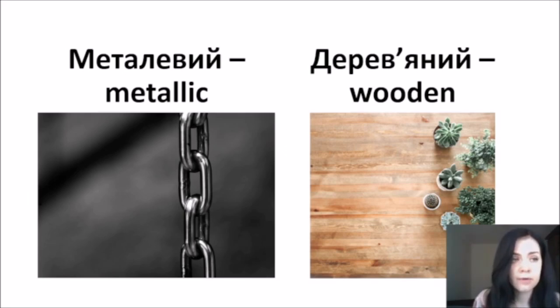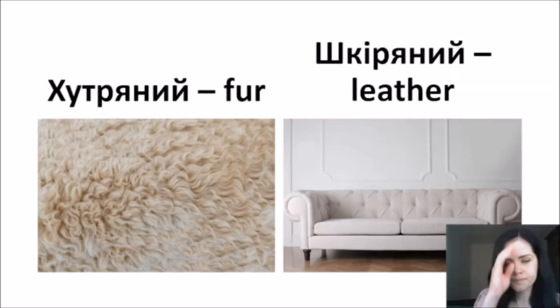You can also meet a version металічний. They are the same word. Металічний or металевий, they all mean metallic. Хутряний comes from the word хутро. It means fur. So fur as an adjective means хутряний. And if something is made from leather, we will call it шкіряний. As a noun, leather means шкіра, but as an adjective, шкіряний.